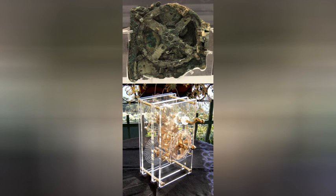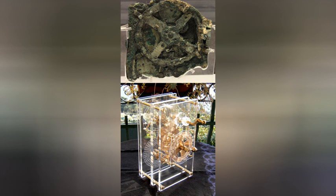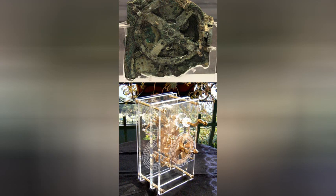After carefully examining the gears, Professor Price figured out that the device had been used to predict where the planets and stars would be positioned in the sky on any given calendar month. It worked by moving the biggest gear, which represented the calendar year. That gear in turn would move other, smaller gears that represented the motions of the sun, the moon, plus those of several planets.